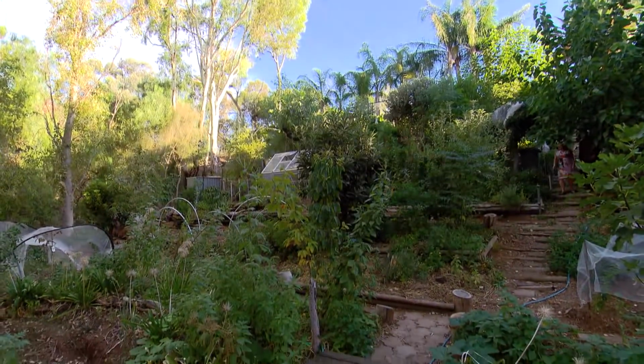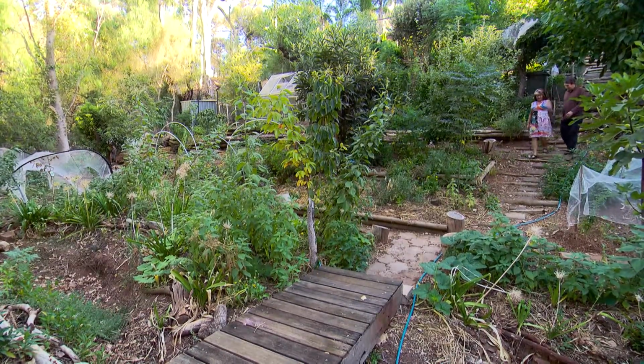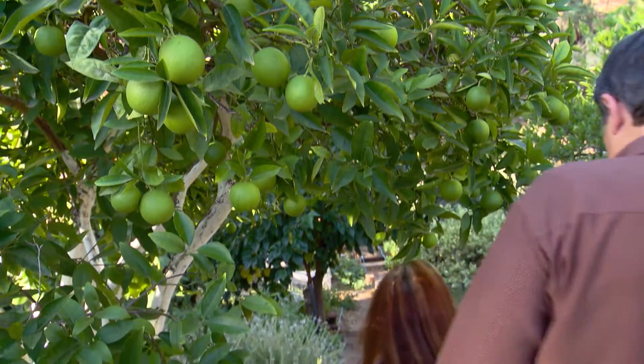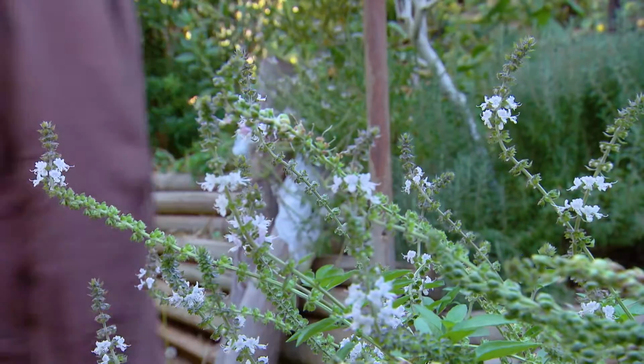Enjoying the terraces. Yes. You couldn't grow a garden on the side of a hill without terraces. No, need terraces. Kim, you wouldn't recognise the garden 35 years ago. Yes. It's an old sheep farm. So what inspired you to create this oasis?